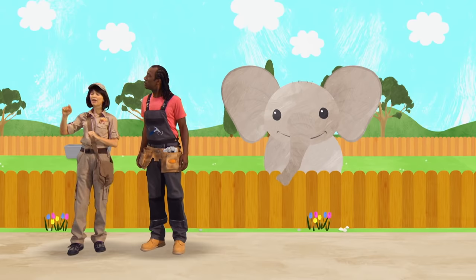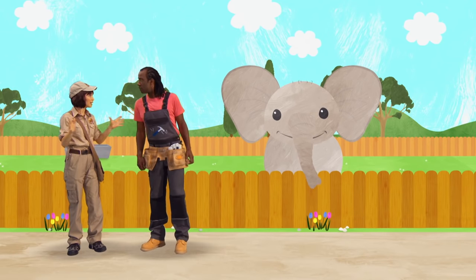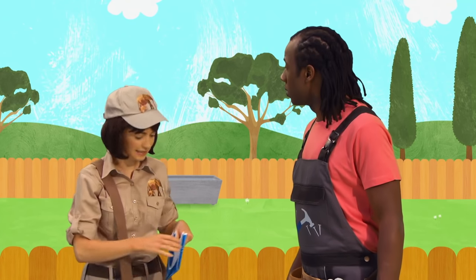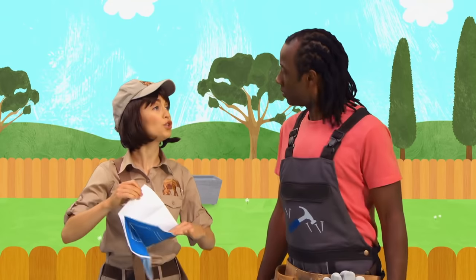No time to lose. Now, I need you to build me something urgently. You can get all the tools you need from over there in the tool store, and Kenny the caretaker will be happy to help you with anything. Any questions? Oh, yes. What is it you want me to make? Ah, yes. Silly me. Details. Now, I need you to make me a wooden shelter for an animal that's being delivered to the safari park later today by my twin sister. This is what the shelter needs to look like.